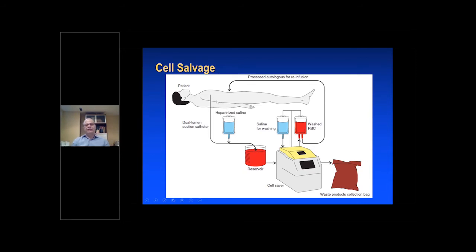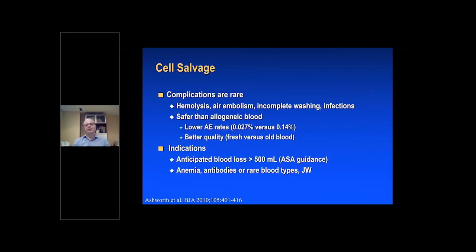Modern cell salvage has very few complications. I've listed the ones that are commonly reported, including hemolyzed red cells, air embolism, incomplete washing, and infections if things aren't managed properly. But on balance, the blood that you get from a cell saver is safer than stored allogeneic blood. It's fresh, it's well washed. Hemolysis is not a major problem anymore.